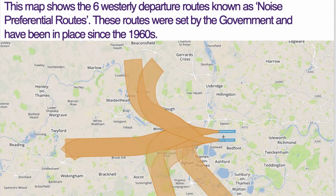Westerly departures follow one of 6 standard instrument departures used at Heathrow, known as noise preferential routes, which provide a natural spread of departing aircraft noise over the areas to the west.